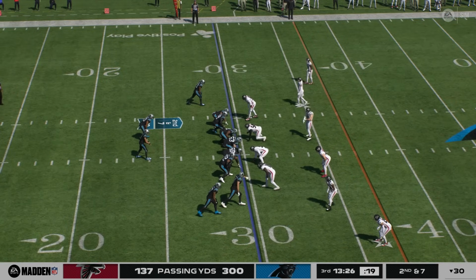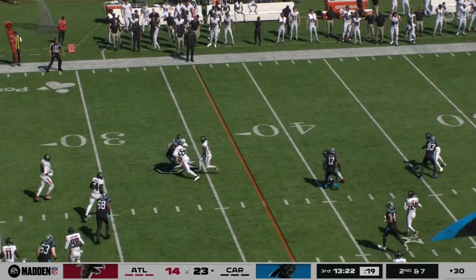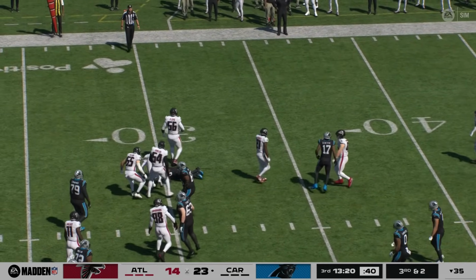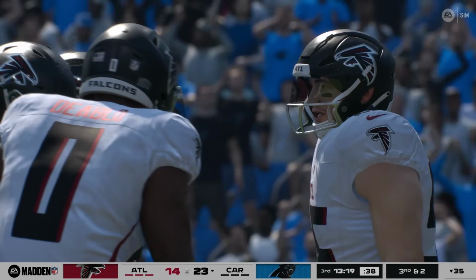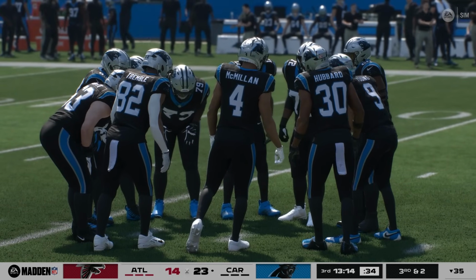We'll see if they take the advice of Mr. Davis. He gets this one to Hubbard, complete. And he gets this to the 35. Good for a gain of 5. And we see another pitch and catch there to the running back.